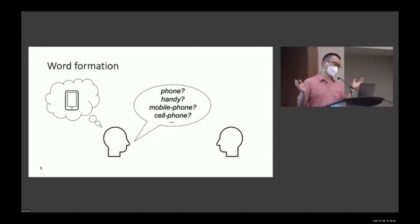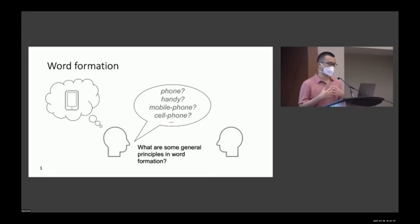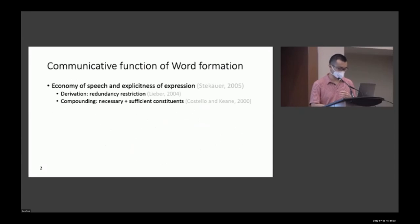Although there was no conventional way to refer to the intended message, many options nonetheless would have seemed plausible. They might, for example, reuse short forms such as phone or handy to signify certain aspects of a portable telephone. Or they might use compounds like cell phone or mobile phone to make it more distinct from existing concepts. And here we ask, what are some general principles that underlie novel words formed by speakers?